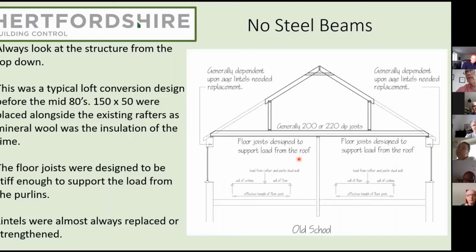And as you're probably aware now, with the more modern loft conversions, the people in the existing house don't know that the conversion's taken place until they knock the hole through for the staircase. And the scaffolding and the access is all from the outside. Right. So like I said before, new rafters are placed alongside the existing. So that was the old school way of doing it.